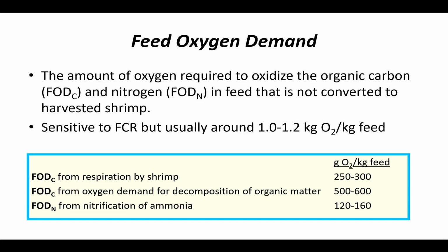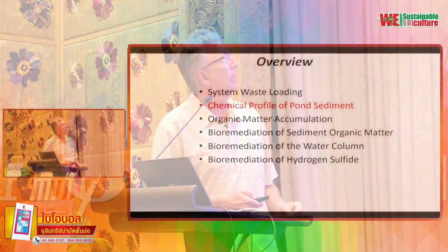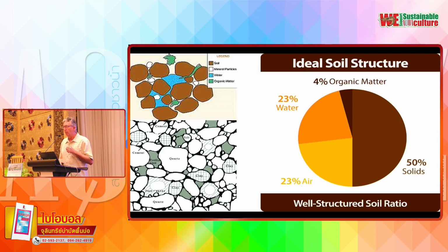So I had this graphic in the previous presentation, and I brought it in here because I think it's important. I want to emphasize this point about feed oxygen demand, and particularly with respect to the organic matter that you're adding: basically half of the feed oxygen demand is associated with the decomposition of organic matter. So if you get that organic matter out, you spare oxygen that you're adding with aeration, and you can use it to grow the shrimp crop instead. Okay, so let's talk a little bit about the sediment now.